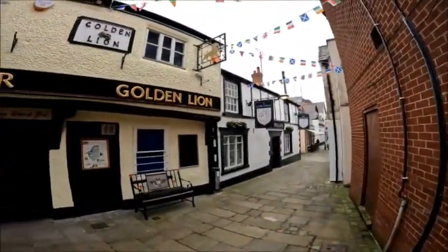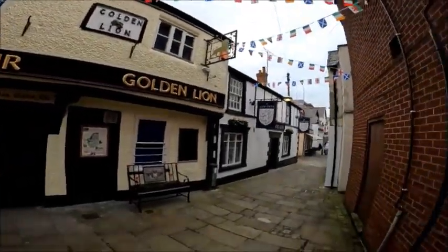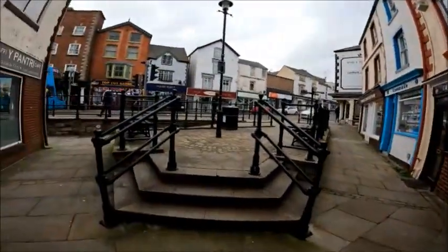Oh, it's the pedestrian cross. I thought it was this one, but there's the White and the Golden. Two pubs. Wow, it's a lovely smell. Two pubs right next door to each other. So this is top of town.